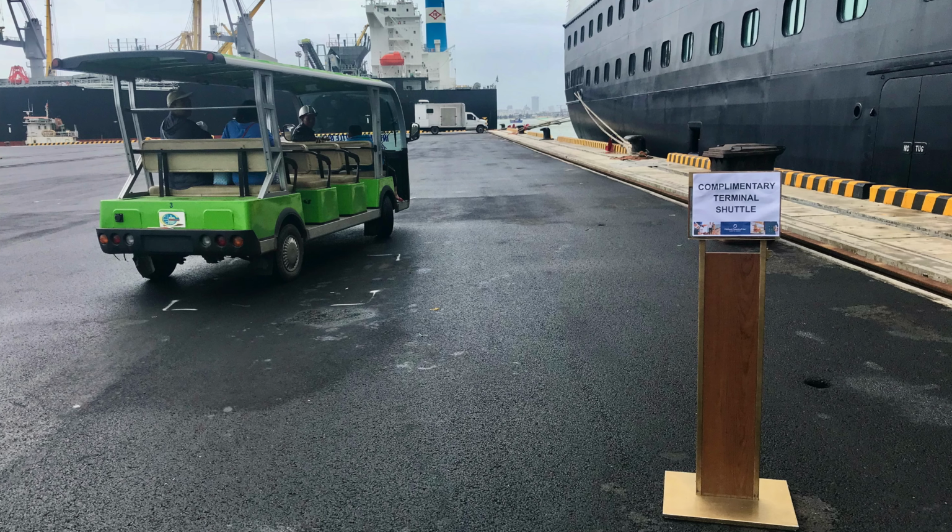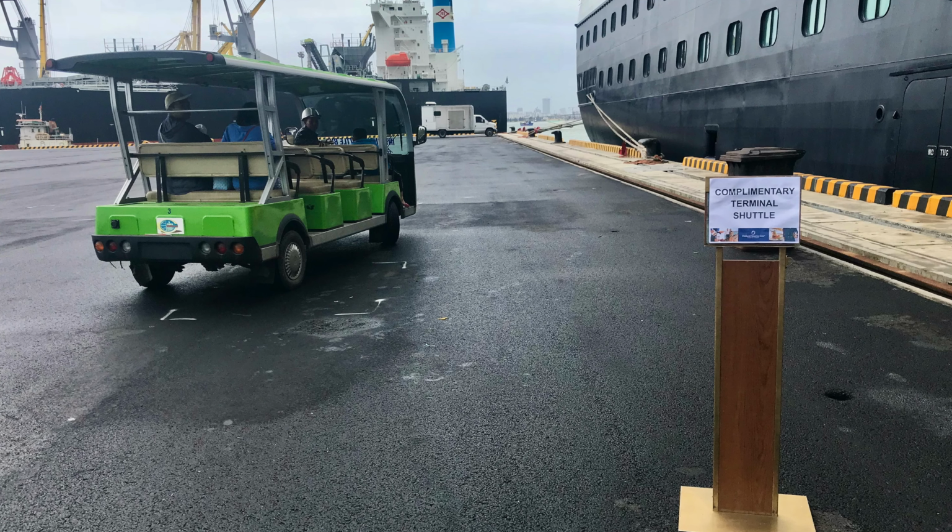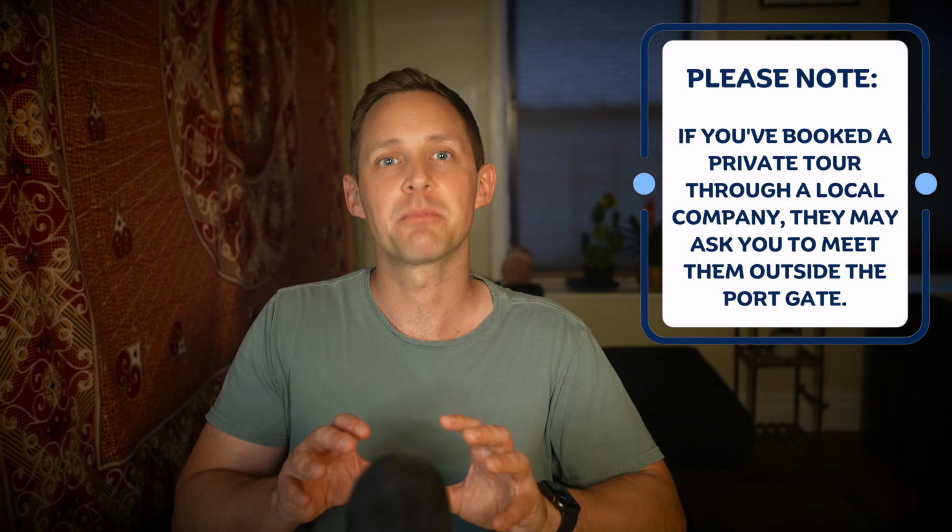Now also keep your eye out for these golf cart-like shuttles too, as they're complimentary, just taking you from the cruise ship to the port gate. Now these are handy if you have private tours that are picking you up outside the gates, or if you're wanting to connect with some of these local taxis, or use ride-sharing apps like Grab for example. Now it's time to decide what to see and do from the Da Nang cruise port.